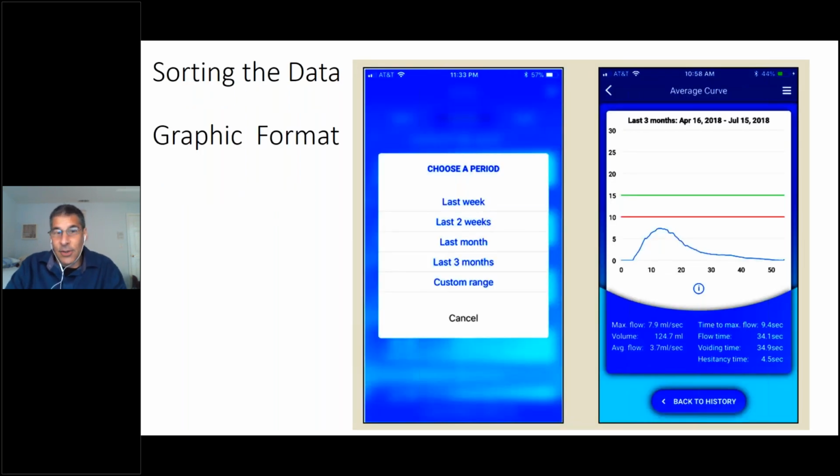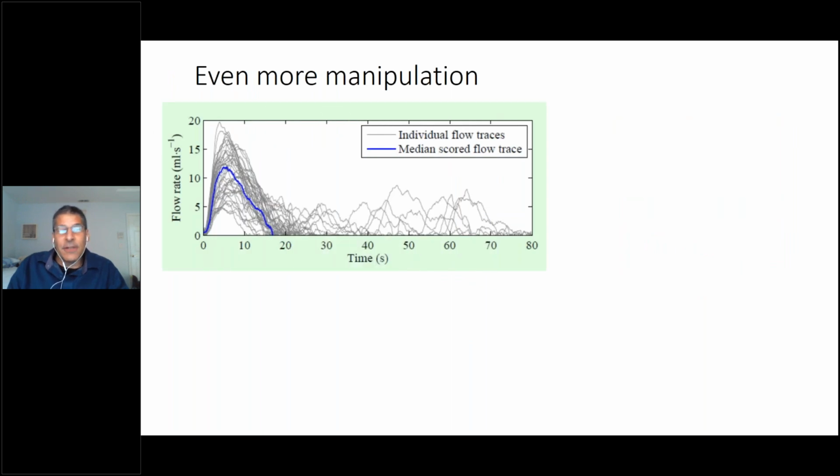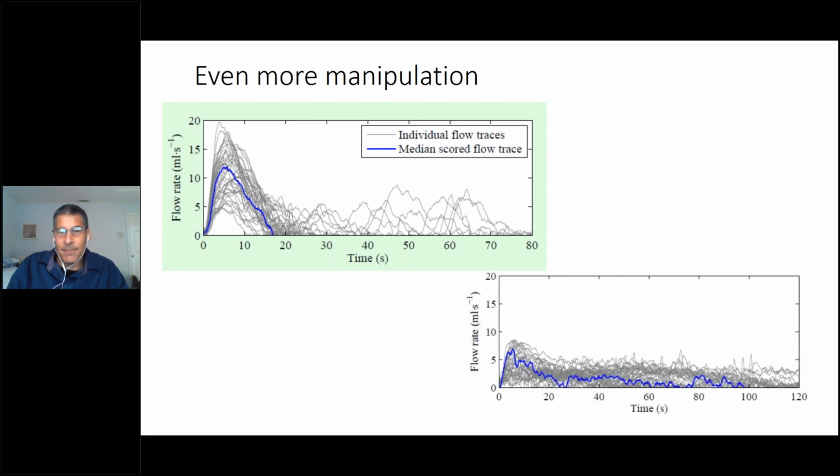You can sort the data. You have a screen where you can look at last week, last month, or 3 months, and then you can plot out not only an individual curve, but the average of the curves calculated. So this patient here has an average max flow of around 7 or 8 milliliters per second, someone who clearly has a low flow. And this excuses the occasional flow that was up to 12 and the occasional flow that was down to 2, because we averaged it out. Even more manipulation. So with lots of flows, you can get a perfectly smooth uroflow curve here. This is someone with a typical or averaged max flow of around 12 milliliters per second. And here's someone who has a much lower average maximum flow rate.